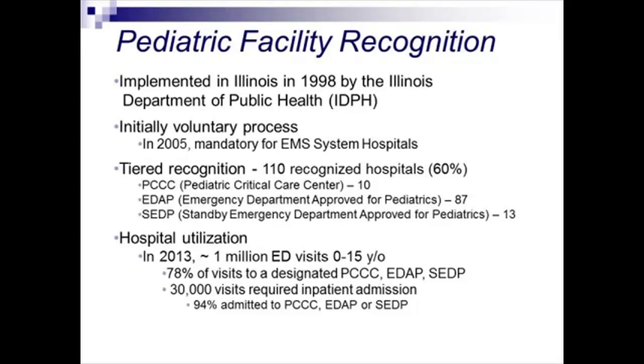Our facility recognition program is a three-tiered recognition process. The base level is called the Standby Emergency Department Approved for Pediatrics, and there are 13 hospitals recognized at this level. And these hospitals tend to be small community hospitals that typically have a standby emergency department, and some are critical access hospitals that participate. The second level is the Emergency Department Approved for Pediatrics, or EDAP level, which comprises the majority of recognized hospitals. And the highest level, Pediatric Critical Care Center, goes beyond the emergency department and recognizes hospitals with a dedicated pediatric intensive care unit and a number of other pediatric inpatient specialty services and resources. There are 10 hospitals that are recognized at this level.